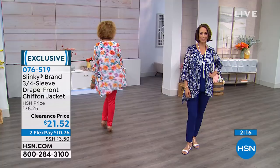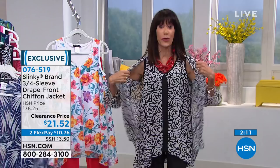By the way, it's also chiffon. It's 31 inches in a medium, so you're looking at about 34 inches in your 3X. Everything is hand washable. It's just enough to cover the challenge area, with a great little 3/4 length sleeve. If you like to have just a little something over your shoulders, this is the perfect way to go. And with only three choices left, it's been screaming. $21.52. That's like another today special.